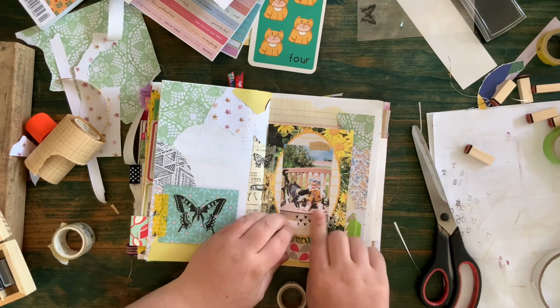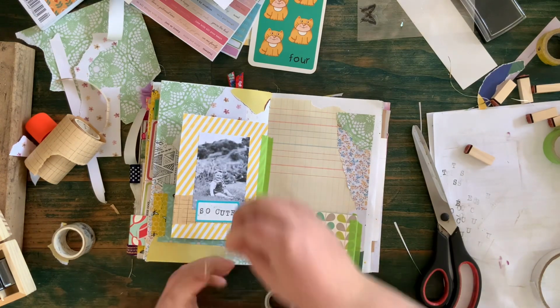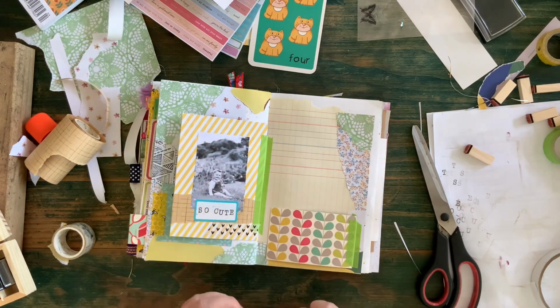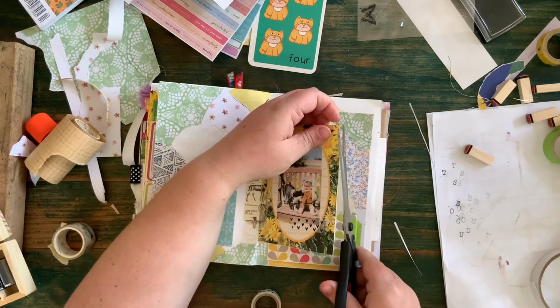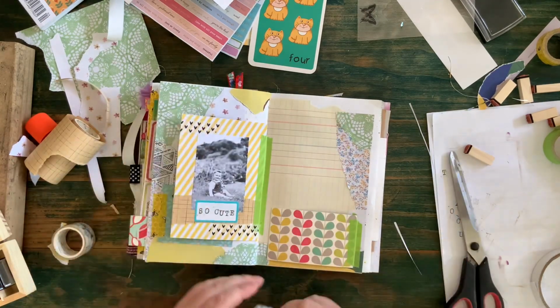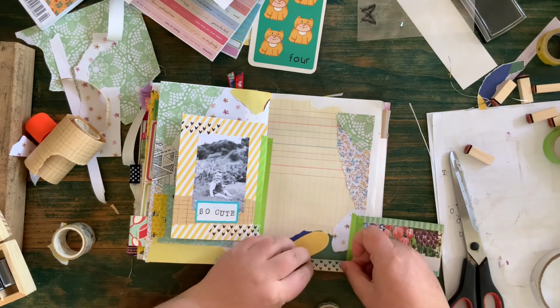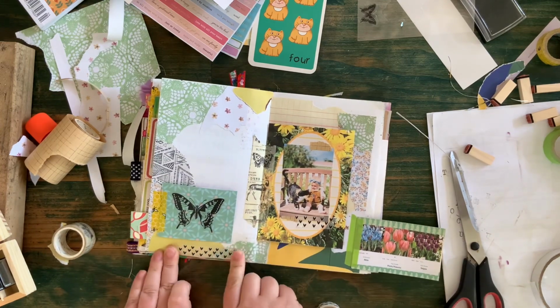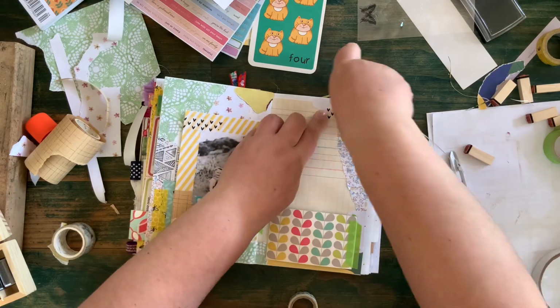And now I'm going in with some more washi that has these little black hearts on it, because with that black butterfly sticker, I felt like I needed to add a little bit more black to the page, just to have that black moving around the page a little bit to keep it all matching with each other, if you know what I mean. So I added in those little bits of tape with the hearts just to keep that black all over, so it's not just in one bold spot.